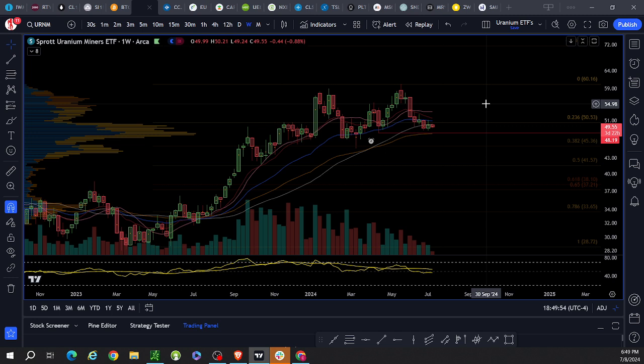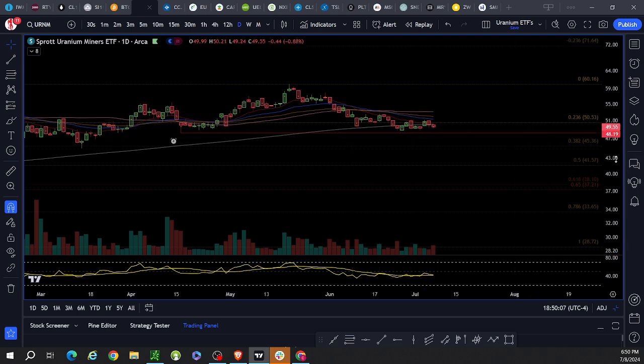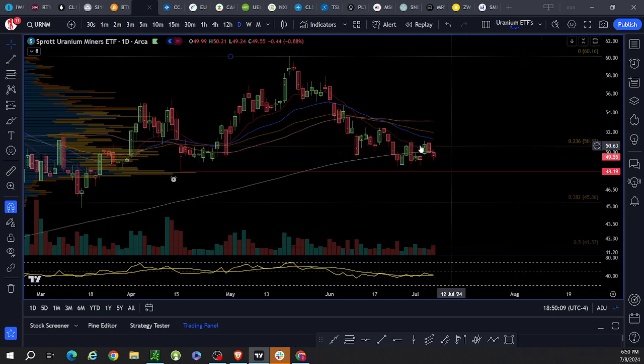URA has a much better option chain. The liquidity is far superior. It makes some sense here, right? But it's all declining volumes, sideways action. And the daily is going to look alike. Yeah, the daily looks the same, right? So sideways action, rejections, 12 EMA rejection, and rejection on the 200-day moving average now.